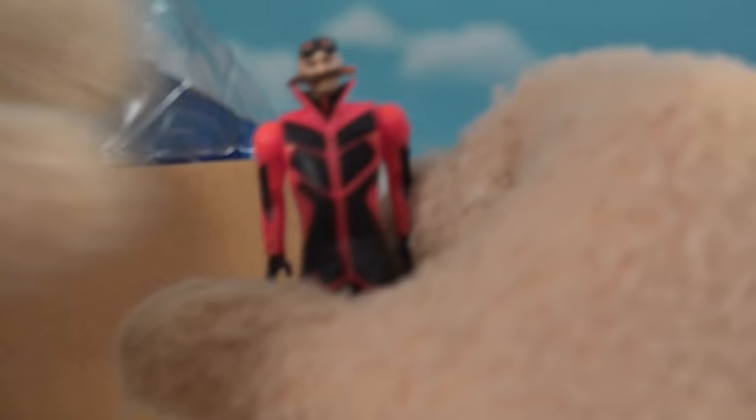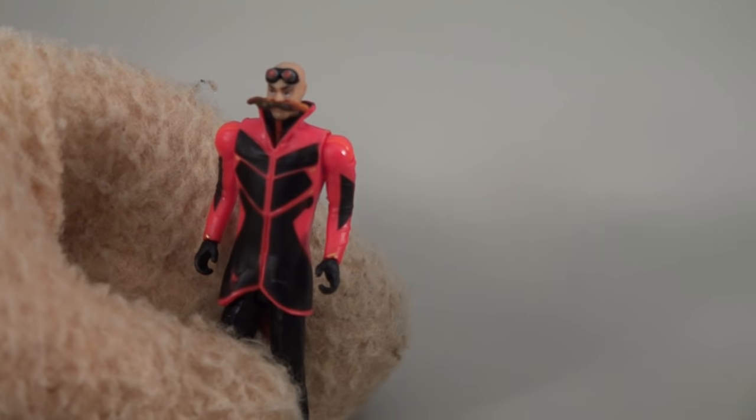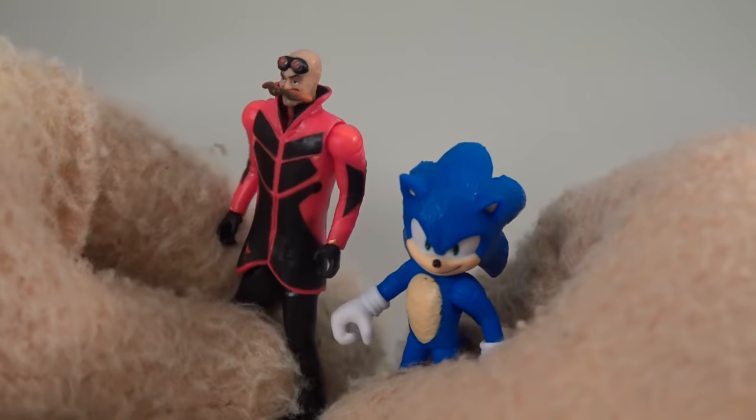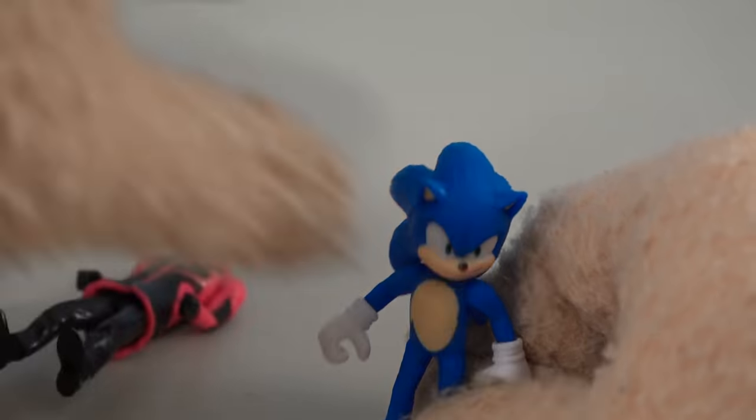And speaking of scale, you know what? I think the scale is really ruined by this figure right here, Dr. Robotnik, because if we compare him to Sonic, look at that! Boy, he's so small compared to Sonic. He should be like double the size.